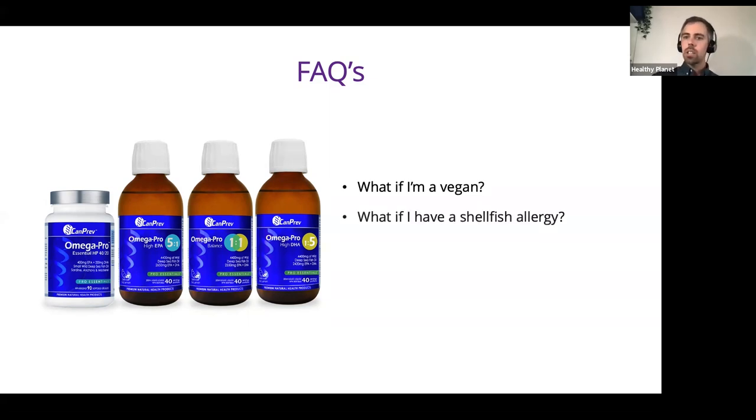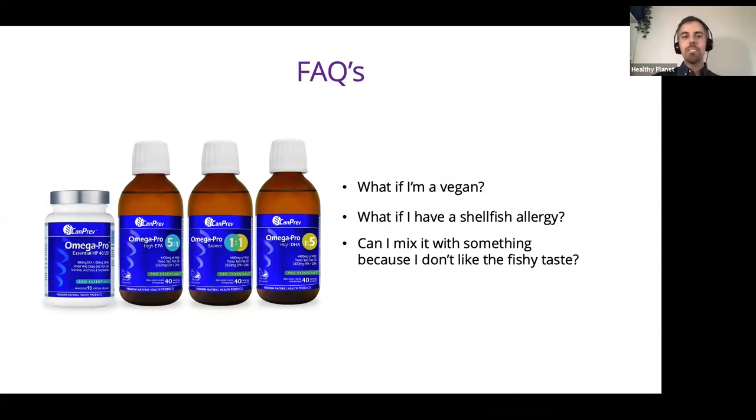What if I have a shellfish allergy? Yeah, that's a legit concern for sure. There's no shellfish in these products, okay? So if you have an allergy to anchovy, sardine, or mackerels, don't use these things. What if I mix it? Yeah, you can mix it. Mix it to mask the taste, the fishy taste.